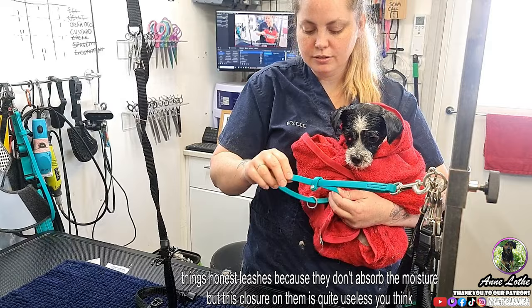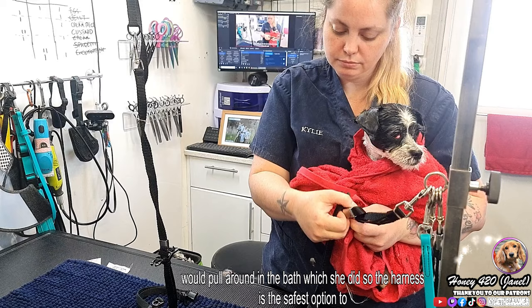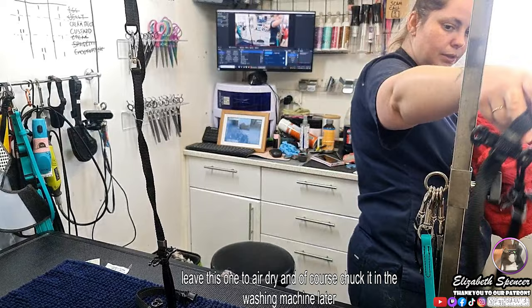It doesn't absorb water, but also I suspected that this dog would pull around in the bath, which she did. So the harness is the safest option to protect her, you know, trachea, neck and all that sort of stuff. But it does absorb water. So I've swapped over to my second one, which is dry, and we'll just leave this one to air dry. And of course, chuck it in the washing machine later so that it can be clean.